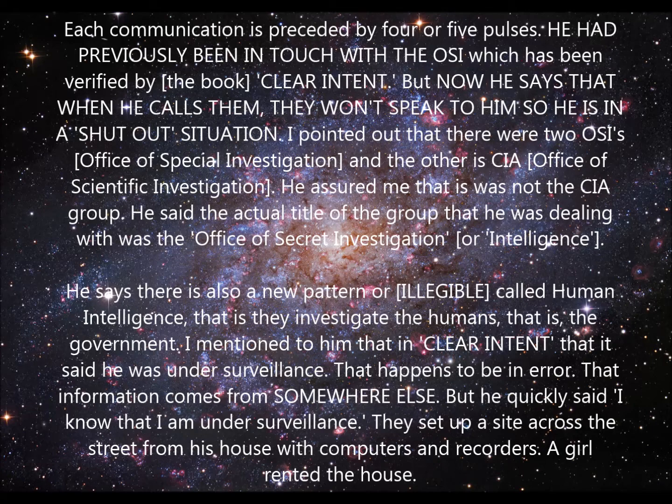I mentioned to him that in Clear Intent it said he was under surveillance. That happens to be an error. That information comes from somewhere else. But he quickly said, I know that I am under surveillance. They set up a site across the street from his house with computers and recorders.